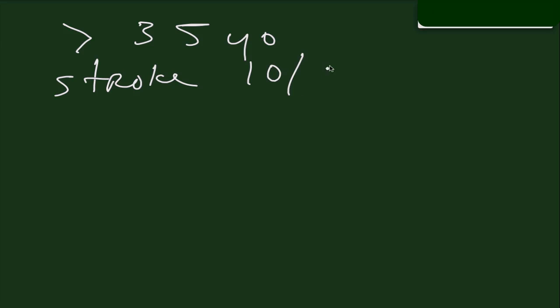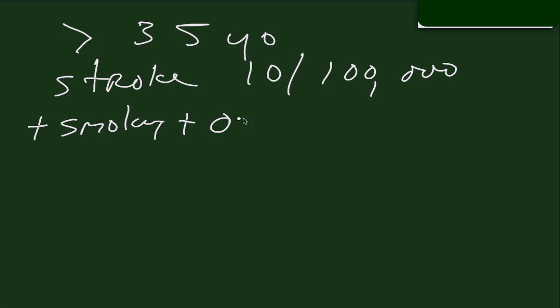In this same woman who is over 35, a risk of ischemic stroke is 10 per 100,000. And then with smoking and oral contraceptives, this jumps to 25 per 100,000.